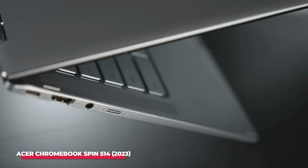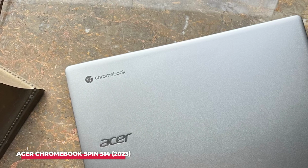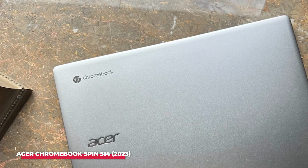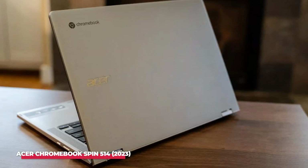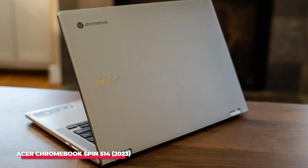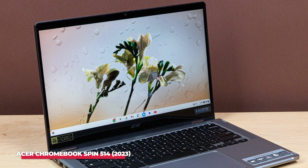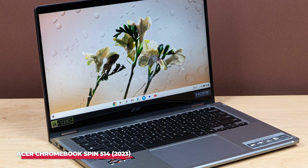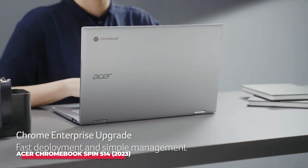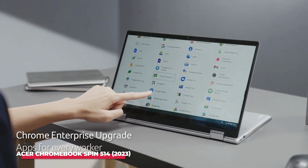Let's start with the heart of this machine, the processor. The Spin 514 is powered by an AMD Ryzen 5 5625C processor. This isn't some underpowered chip. It's a proper 6-core processor that can handle anything Chrome OS can throw at it, and then some. But a great processor is nothing without a good supporting cast, and the Spin 514 delivers here too. You get 8 GB of RAM, which is plenty for Chrome OS, and 128 GB of eMMC storage.